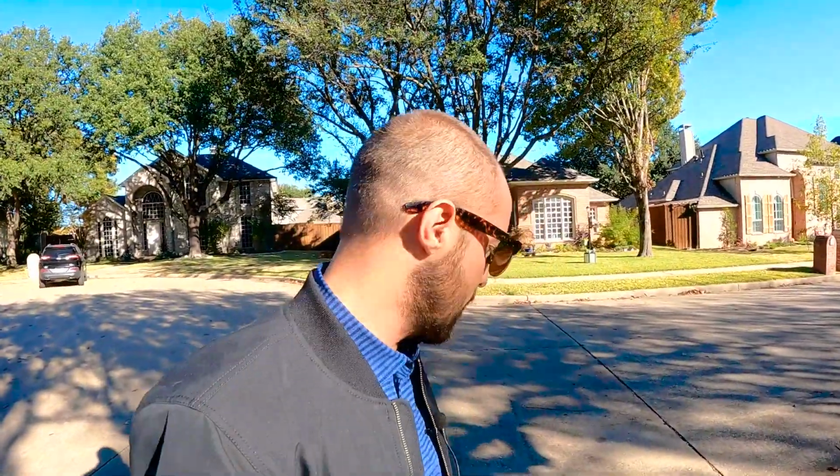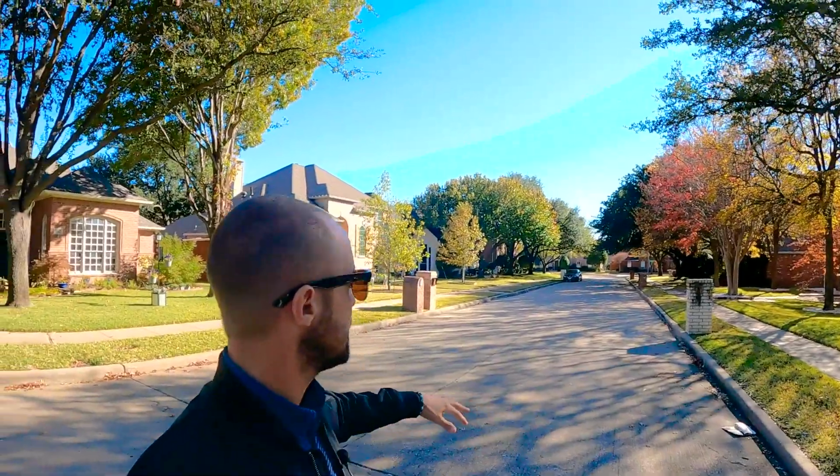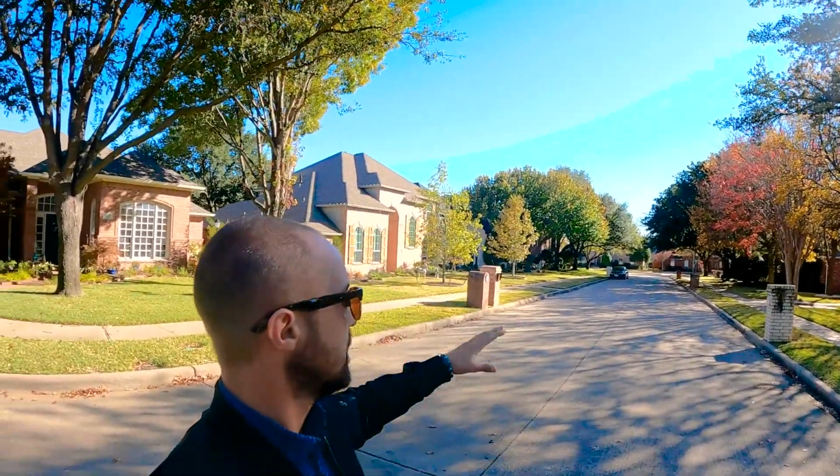So this is a cul-de-sac street. Here, I'll give you the shot down the street. You've got some nice trees, a really clean street, the brick mailboxes. Looks like the trees are meeting at the top up there, but yeah, a super cool little street right here.